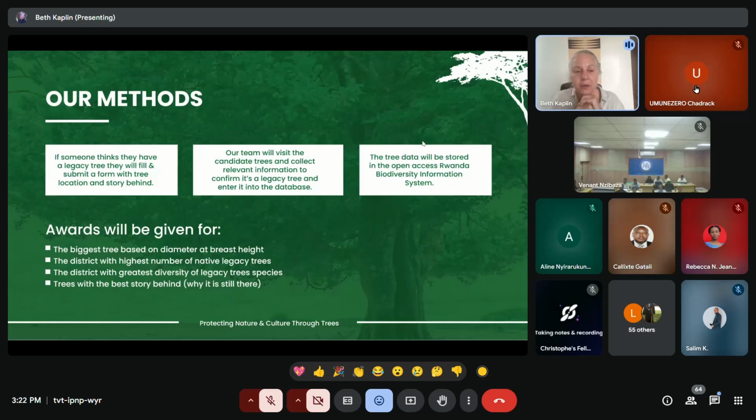So there's going to be awards given for the biggest tree, and that might be the biggest tree in DBH, but also we're going to be looking at awards by district for the highest number of native legacy trees. So what districts have somehow done a good job of protecting their legacy trees, the greatest number of different species, and the greatest number total of individual legacy trees. And then we are also going to give an award for the tree with the best story behind it, explaining why it's still there and what we know about that tree.